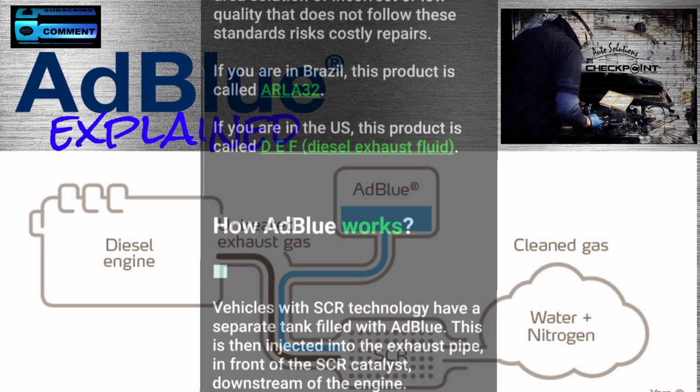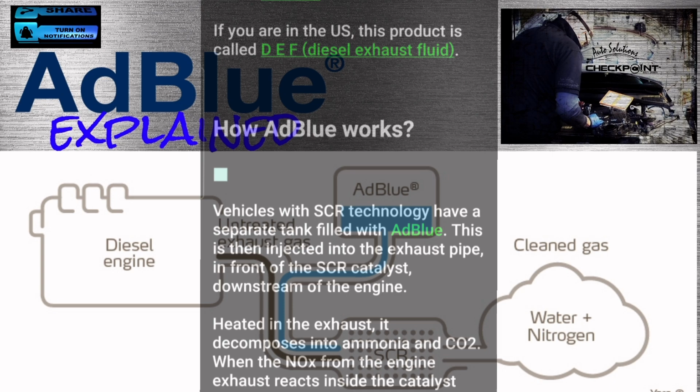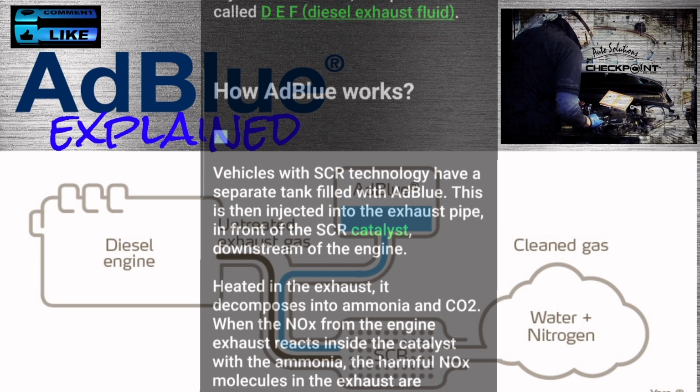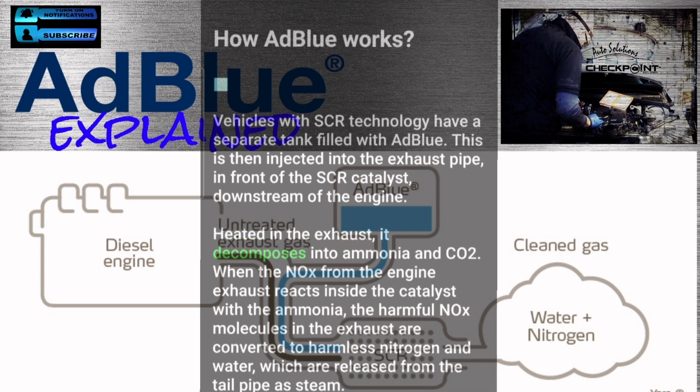How AdBlue works. Vehicles with SCR technology have a separate tank filled with AdBlue. This is then injected into the exhaust pipe, in front of the SCR catalyst, downstream of the engine. Heated in the exhaust, it decomposes into ammonia and CO2. When the NOx from the engine exhaust reacts inside the catalyst with the ammonia, the harmful NOx molecules in the exhaust are converted to harmless nitrogen and water, which are released from the tailpipe as steam.